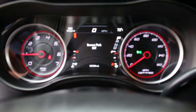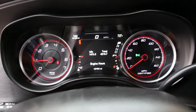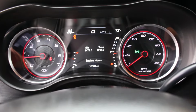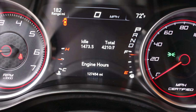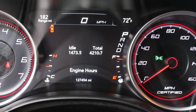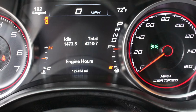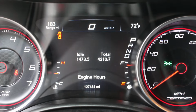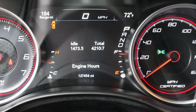Sorry, pressure lights are up, folks. I was messing around with the light switch there. Vehicle does have 127,000 miles. Let me close up here. With only 1,473 idle hours. Okay, that is it. 4,200 idle hours lifetime. That second clock starts when the vehicle leaves the factory. Okay, so what we're looking at is a 1,400. That's what you want to go with.